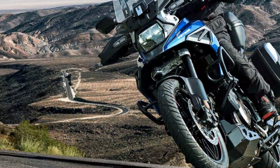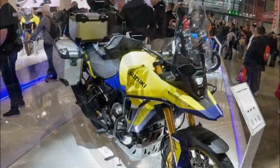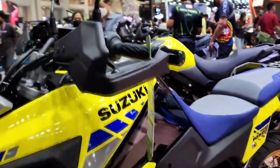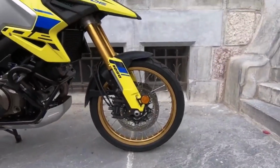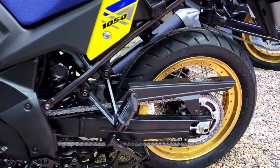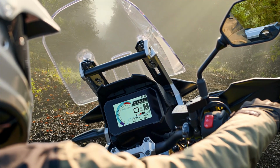Suzuki has revamped its flagship adventure bike, the V-Strom 1050, for 2023 with a host of changes that aim to improve its off-road performance and appeal. The new models, dubbed the V-Strom 1050DE and 1050DE Adventure, replace the previous XT and XT Adventure versions and feature a larger 21-inch front wheel, longer travel suspension, wider handlebars, and more advanced electronics.